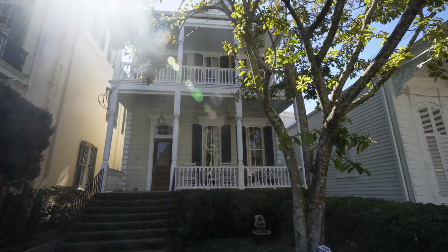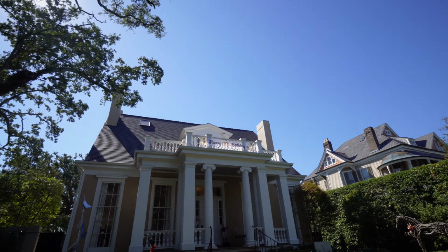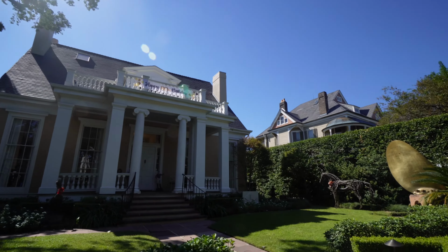So we are in the Garden District, and you do get these beautiful homes. Everywhere you go, you just want to stop by and take a look at them. And it's almost Halloween, so there are some Halloween decorations starting to pop up. Look at this. Somebody's 80th birthday, but this place looks like a museum, but it's a house.